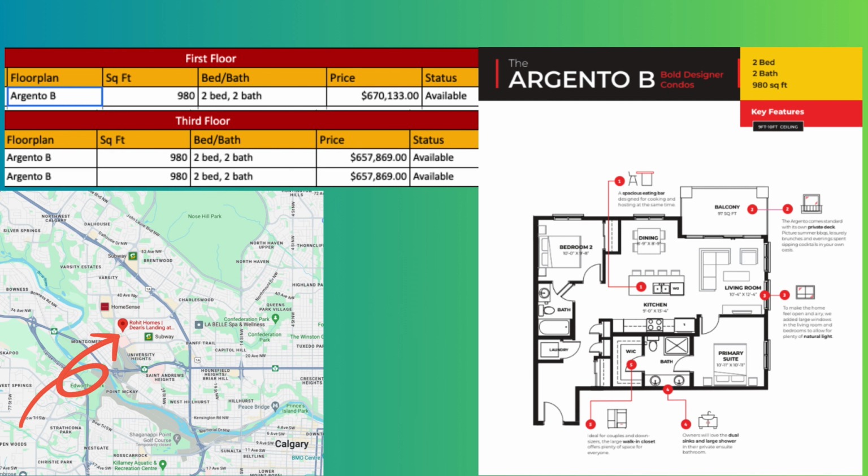But again, the floor plans are nice. So this Argento D, laundry facilities, look at that, semi-ensuite for the 2nd bedroom. The primary suite has a very interesting layout with the double sink. I love double sinks. And look at this huge walk in closet. So I love the way this primary suite is laid out. Again, generous living room space, a big island here in the kitchen.